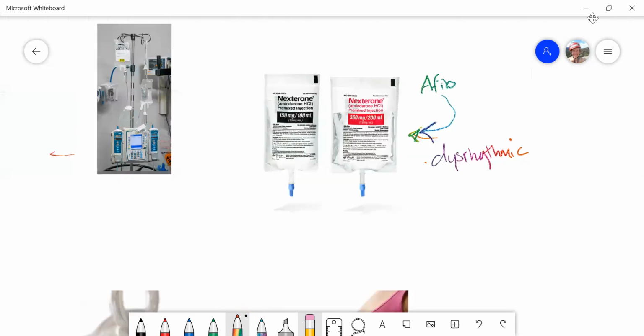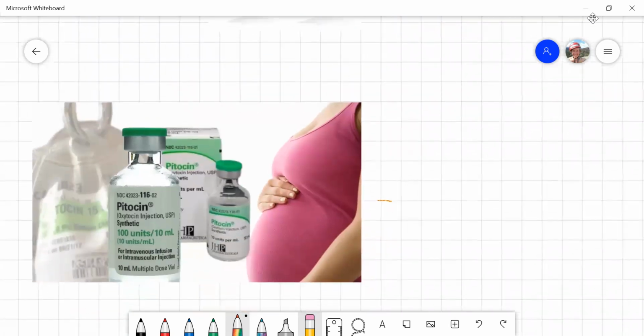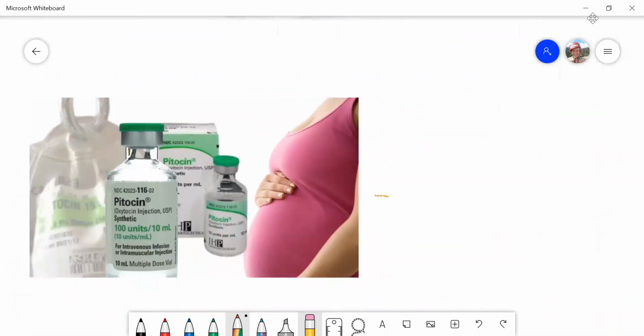Okay, let's go over, I'm going to drop into Pitocin here. So Pitocin, as you can see with our lovely mom here, this is going to be for our pregnant moms, usually our moms that are ready to not be pregnant anymore. So this is a medication we give when we're trying to induce labor. It's going to come in an IV drip bag. It's going to be titrated and pumped up depending on how you want the labor to go as the nurse.